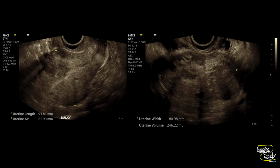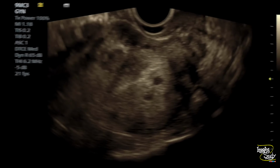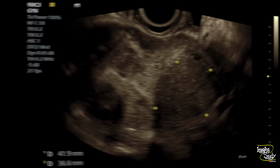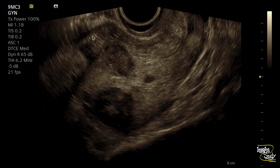Here's the picture. You can see the uterus is enlarged symmetrically. The anteroposterior diameter was 6.1 centimeter. The endometrial echo was seen and the endometrial thickness was 7.4 millimeter. Let's see some pictures. You can see so many hypoechoic areas throughout the parenchyma. We have tried to measure some fibroids. Another picture of the measurement. Hopefully this was the largest one. Another picture, you can see so many fibroids.